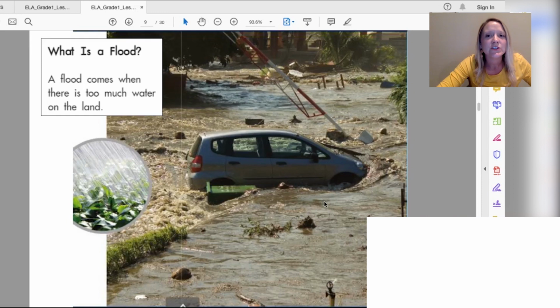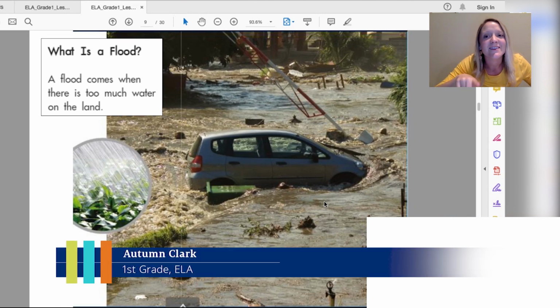Boys and girls, do you remember what the text said about where the water comes from? Yeah. Sometimes it can come after a big storm, right? Or sometimes it can even come from somewhere else. Do you remember it? Whisper into your hand. 1, 2, 3. The sea. That's right. Wonderful job, boys and girls.